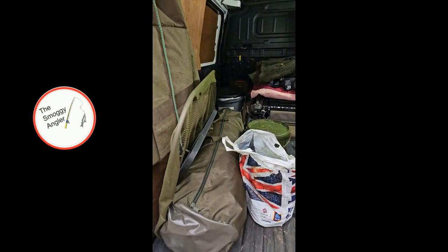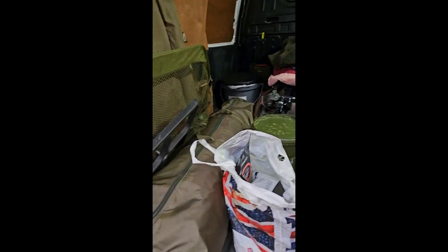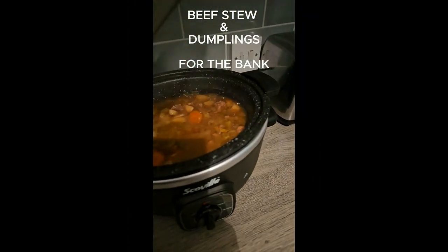I'm on three blanks now. I've just finished loading up. All loaded up for the Trent. I haven't forgotten the pillar this time. A couple of rods, everything else, that's for tomorrow. That's coming on lovely, that is, mate.